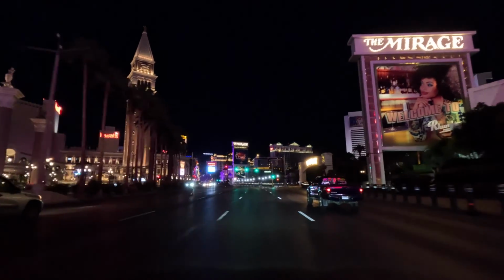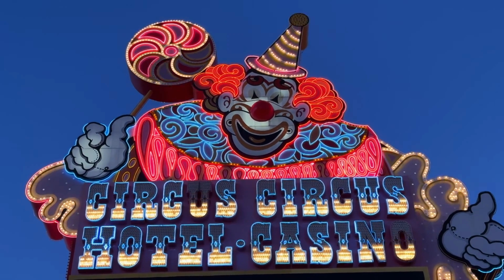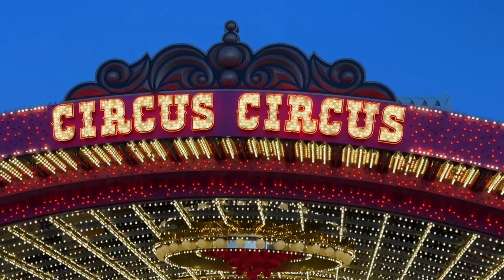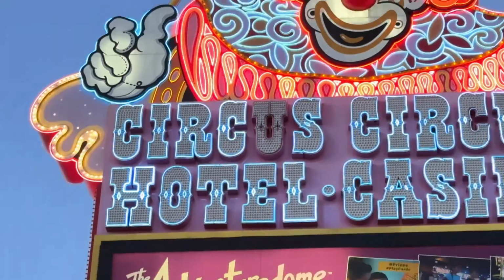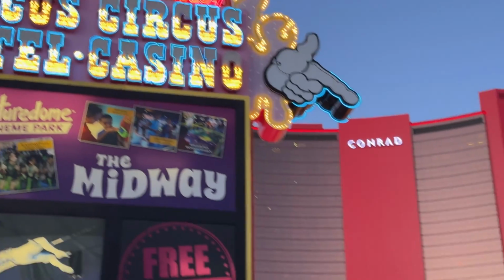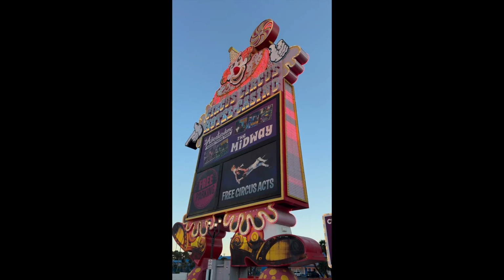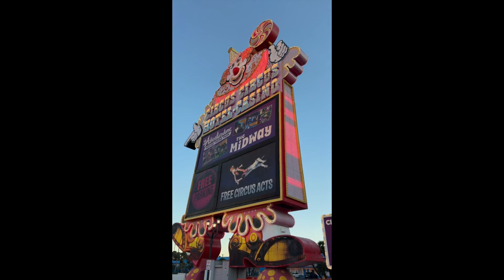Now, finally, let's head back to the Strip again and appreciate the artistry of this amazing Circus Circus sign and glittering entryway. Love the fabulous Flamingo too.